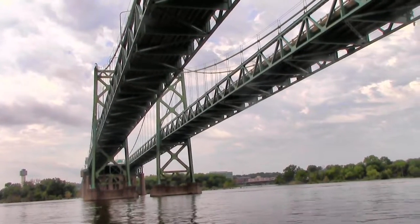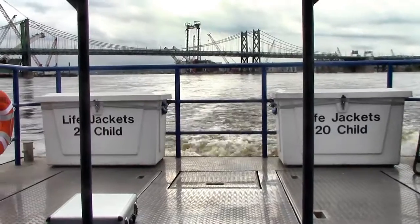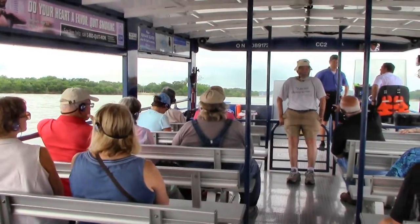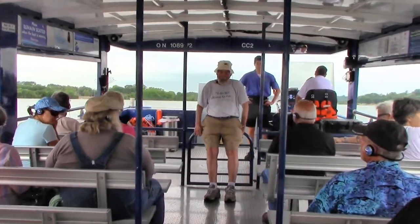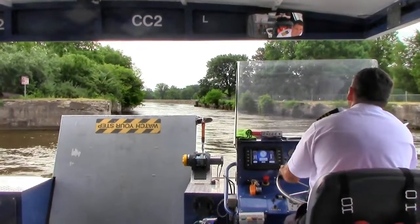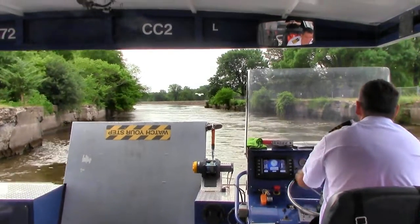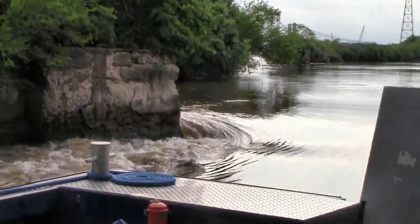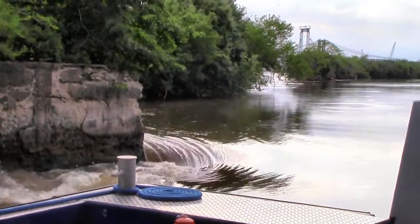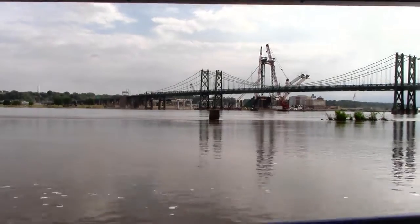Yes. This is the new one. This is the old. Actually, it was a bridge as well as a dam.